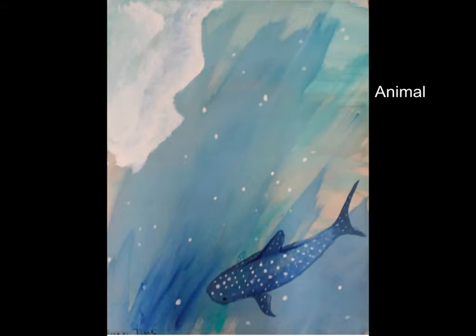I just really enjoy painting aquatic animals. For some reason, I just think they're really beautiful. The lines are so smooth and flowing, and something about the shape is just really aesthetically pleasing to me. So I really enjoyed that.